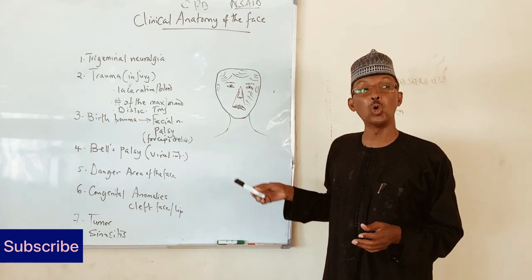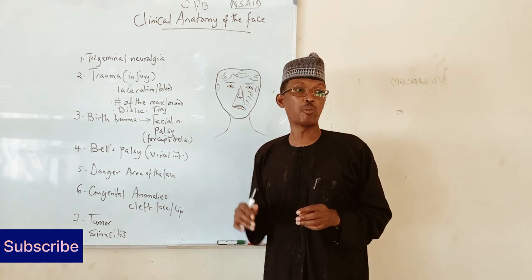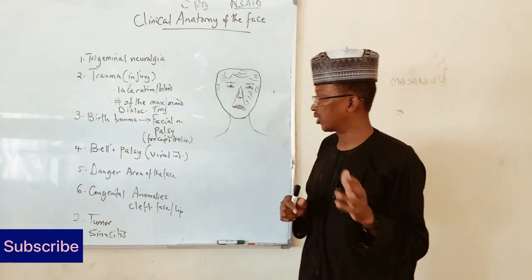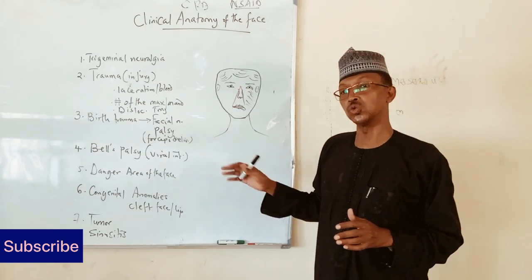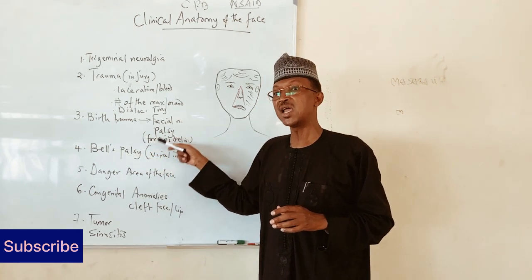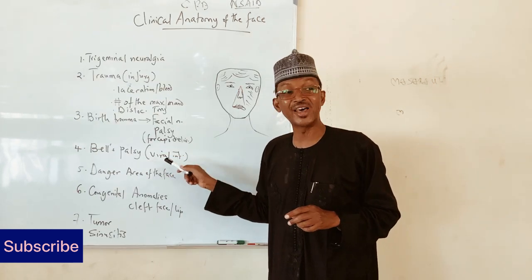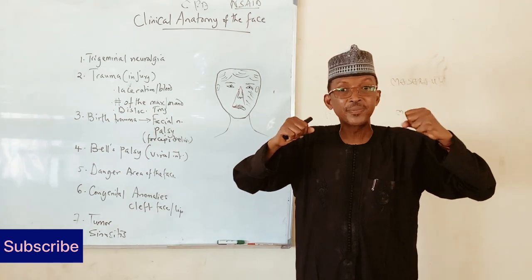And mostly this is what we call lower facial nerve paralysis, because there is also what we call upper motor neuron paralysis of the facial nerve, because the facial nerve has upper and lower motor neurons. You will do that in neuroanatomy, but for now let us just leave it like that. That's also what we call Bell's palsy. Bell's palsy is similar to the facial nerve palsy that I've told you, but the only difference is that Bell's palsy is a viral infection. It's not as a result of trauma, but is as a result of a viral disease. That viral disease affects the facial nerve, and so the facial nerve swells up and then gets paralyzed.